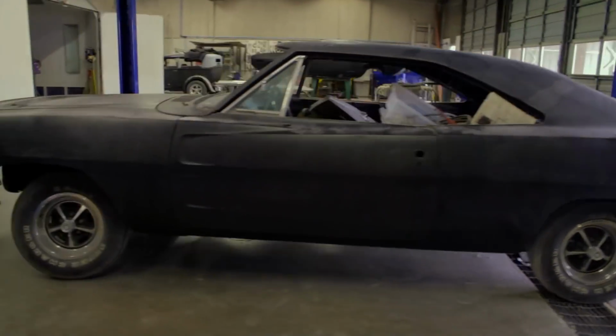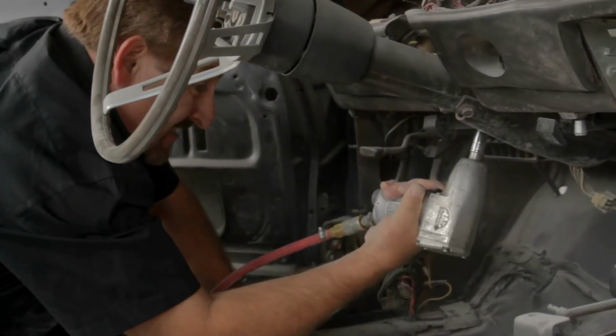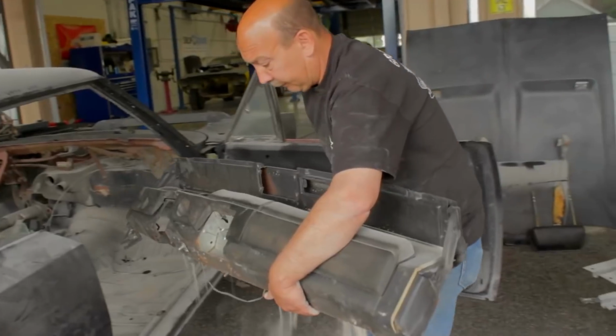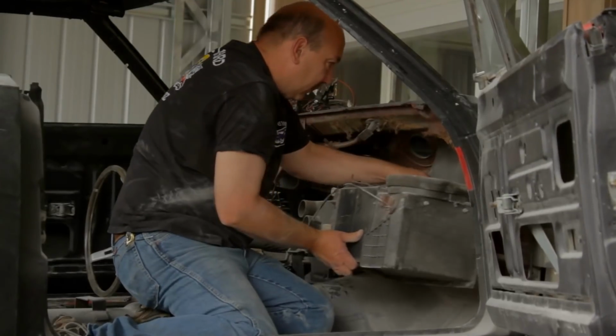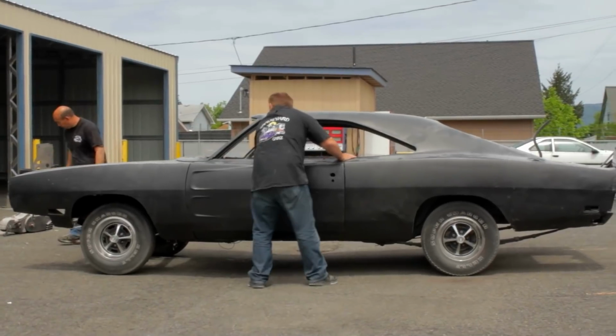There wasn't much to disassemble. The car was pretty much disassembled. Yeah. There were 2 bolts holding the dash in. I think doors, lid, the nose cone, and a box inside too. I don't remember. The rest of it was all in boxes. So the disassembly was a piece of cake.